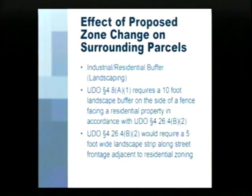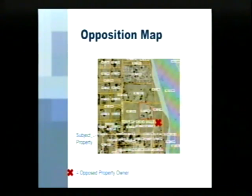UDO section 4.26 is the requirements for landscaping, and that would require a 5-foot wide landscape strip along street frontage where that industrial property is adjacent to residential zoning. So the street frontage is to the south. Granite Creek Lane runs right here. There would be a 5-foot buffer required here, and a 10-foot landscaping buffer required here. That is only in the event that the industrial property is developed with outdoor storage, which would require a fence.